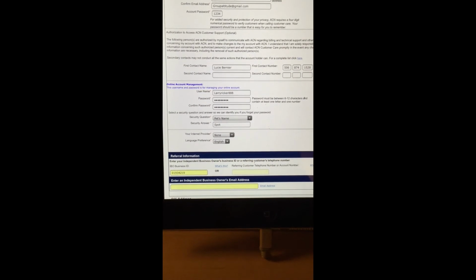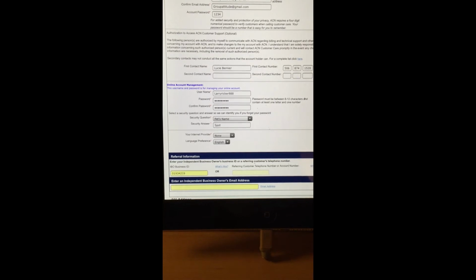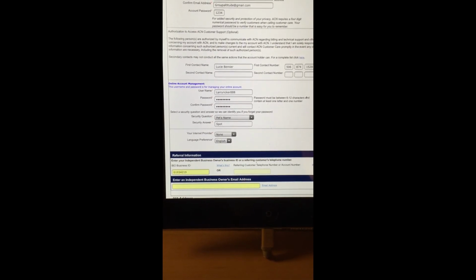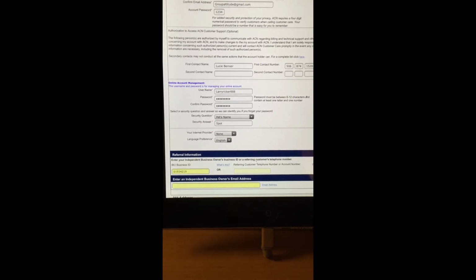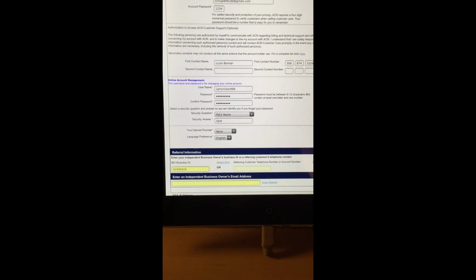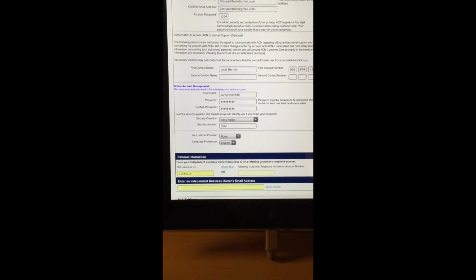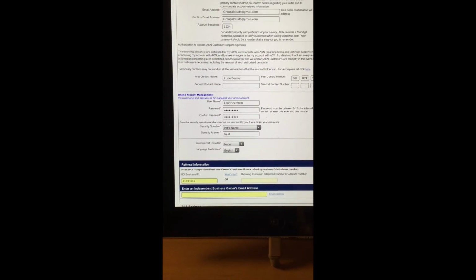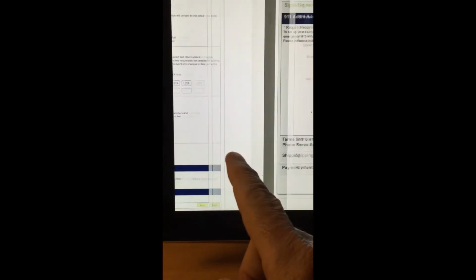I recommend highly to put in the account number only. Remember, the account number starts with 102, it's a 9-digit number. Put that number of the referring customer in on the box on the right. Like I said, it's usually gray. Don't know why it's yellow today. And then last thing is enter the independent business owner's email address, and then go next.